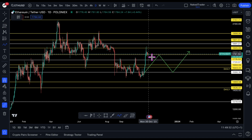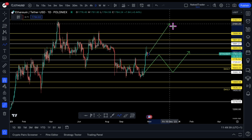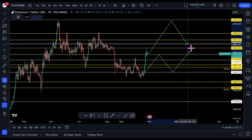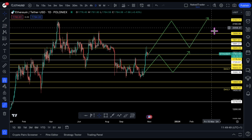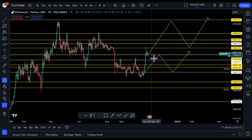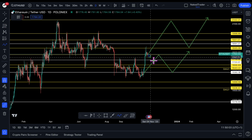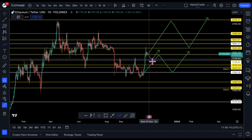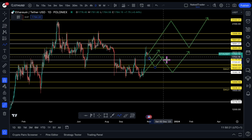So I'll add some new scenarios. If it managed to hold here, then we will see a next push up and a test of 2142, retracement, let's say around 1845, and then trying to break the 2142. If it rejects, then we can see, of course, here the pullback, and the higher we hold the better it is. That can be here 1720 and trying to go up. Can be here at 1643 and trying to go up.